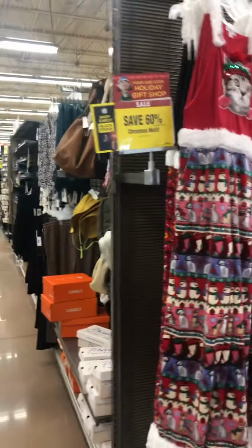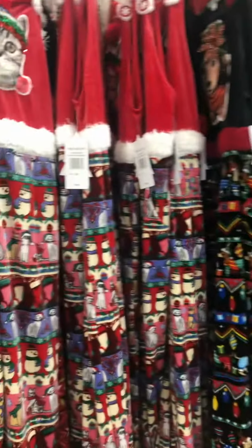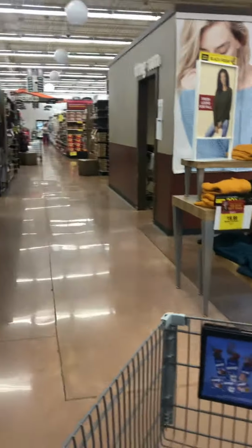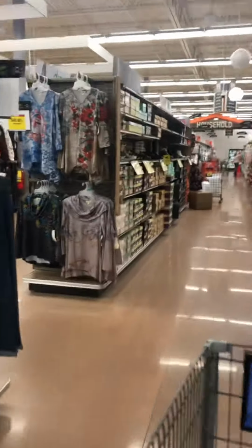Now these dresses right here being on sale, they're 60% off. But they're a little bit too much, even for me. But I already got a Christmas dress. It looked like a Christmas tree, but it's a dress. And it's a regular dress, just like Christmas tree. You all gonna see it.